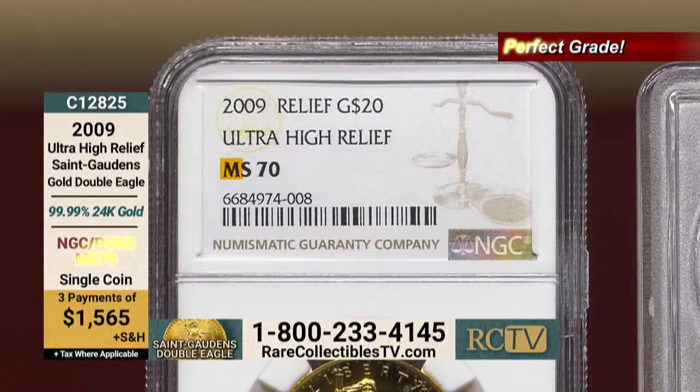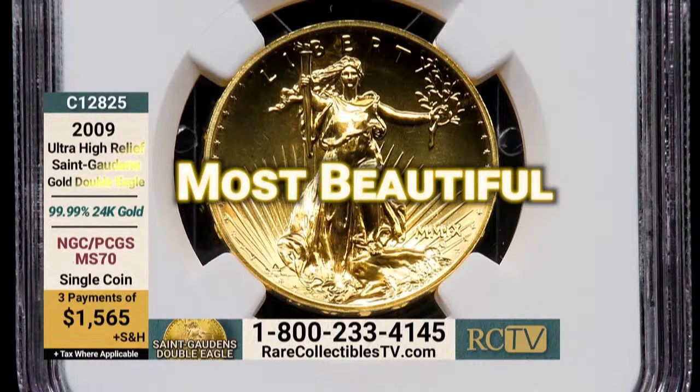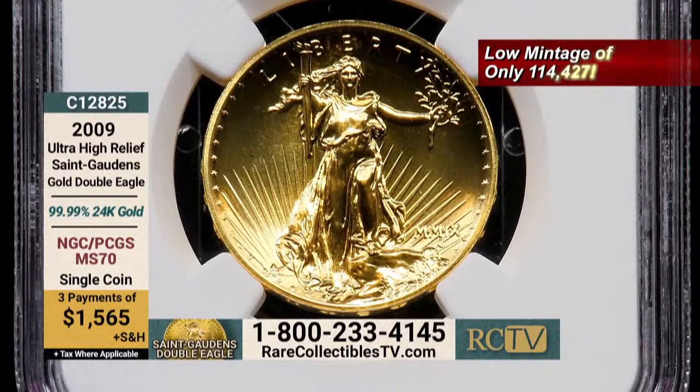Now over time, the St. Gaudens Gold Double Eagle has undeniably earned the title of America's most beautiful coin. Unfortunately, due to the limits of primitive minting technology, St. Gaudens's original concept was never truly brought to life by the US Mint. That means that among the millions of people who've deemed this coin to be the finest artwork of American numismatics, it's been virtually impossible for them to ever see an ultra high relief, let alone to own one.